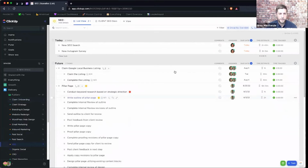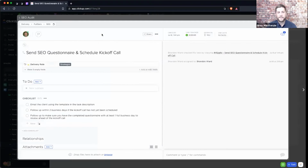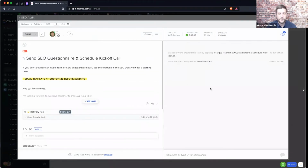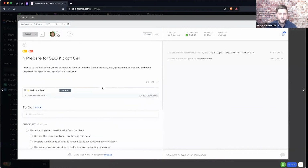So we'll jump over to SEO for a second and just say we're running the SEO questionnaire. We're setting up the template. What's really nice about this is we can hook up dependencies between different items, and we can say here's what this specific task is blocking, or this specific task is waiting on something else. And what that allows you to do is trigger notifications when something gets done. It may not be due for three more days, but we notify a team member that, hey, this is open. You can now get started on it.